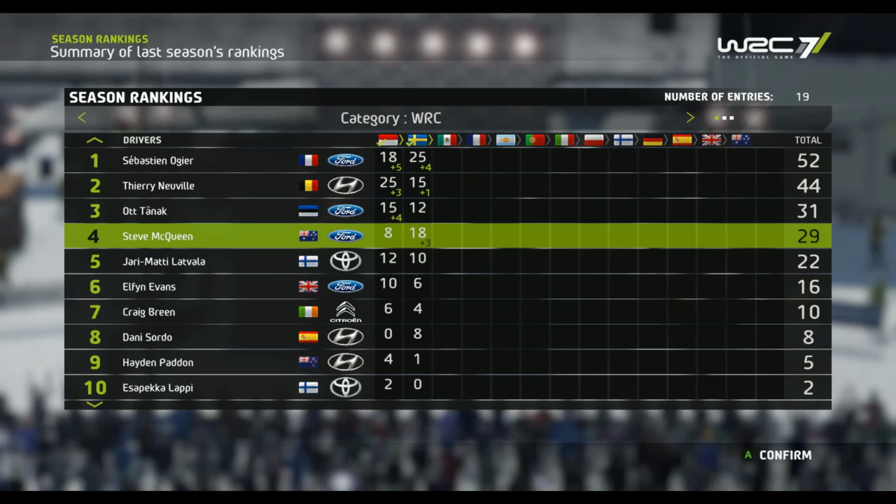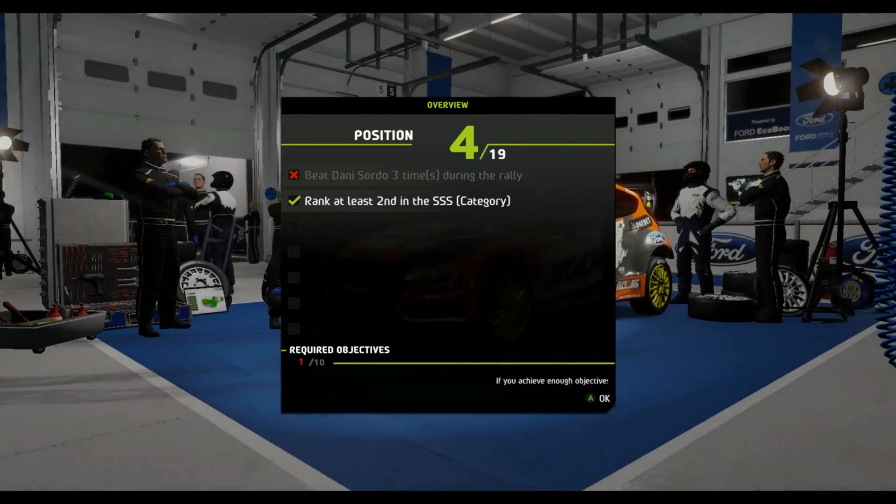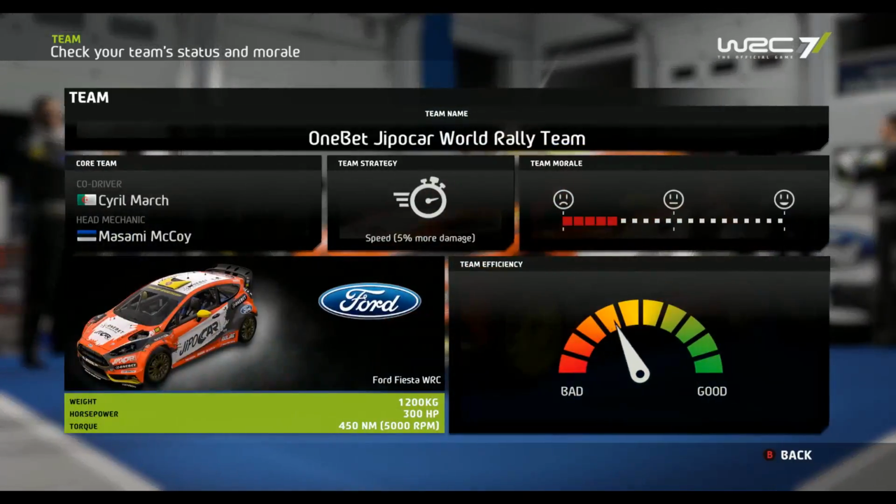Right, where are we off to next? Mexico by the little bit. Oh no. That's going to be tough. Going to have to settle the back of this car down. Make sure it's not jumping about. Okay, got my objective. Team should be happy now. Yes, they are. Awesome.